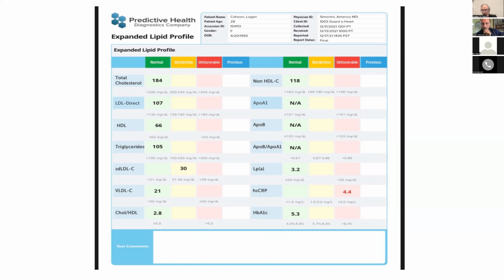Okay. So, but then when you put the algorithm together, it's even more important. But CRP we like because it tells us that you have more generalized inflammation. In other words, this is not restricted to the artery lining. It's also, there's something else going on in your body. And things that do that are sugar, joints, exercise, too much exercise, things like that.